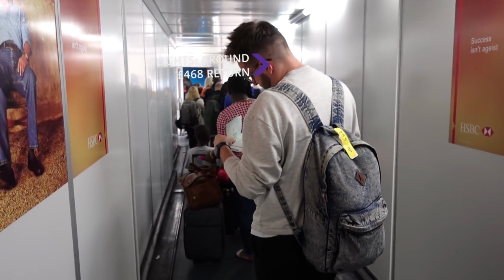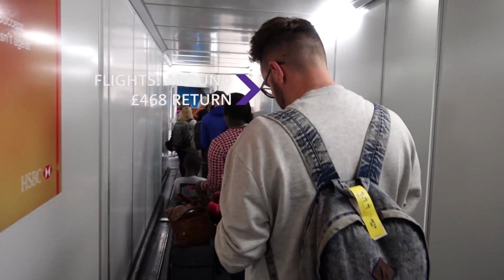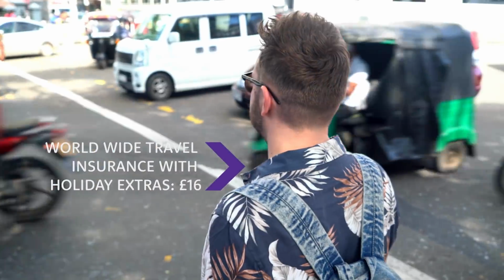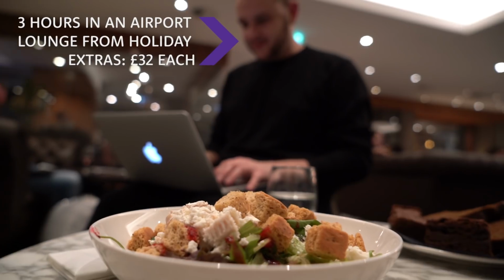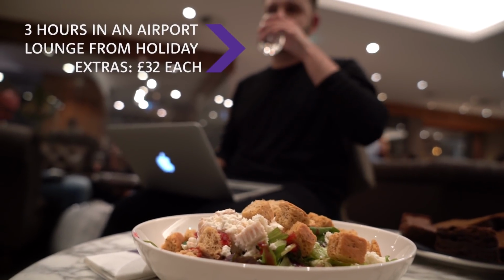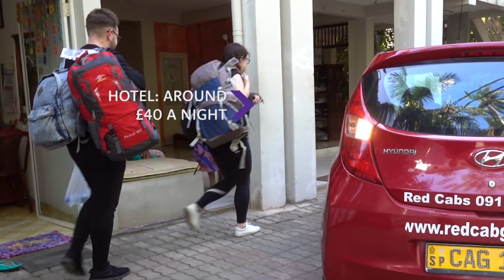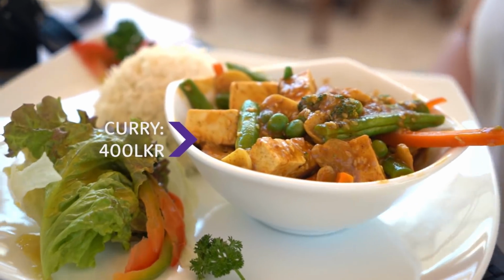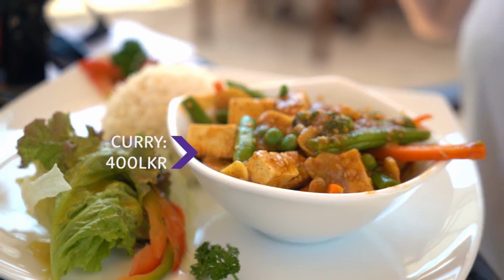Return flights with Sri Lankan Airways cost £468 per person. Worldwide travel insurance with Holiday Extras costs £16. Three hours in the lounge at Heathrow, also with, you guessed it, Holiday Extras, cost £32 each. A guest room in Dambulla costs £40 per night. This street food in Kandy was 145 rupees. That's about 66 pence. This authentic Sri Lankan curry was 400 rupees.